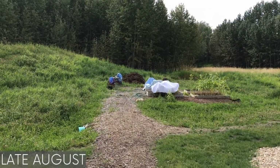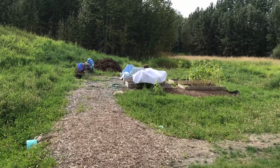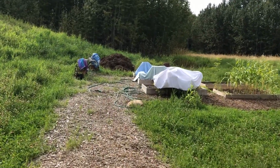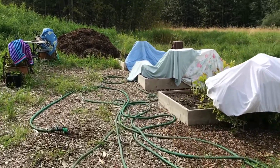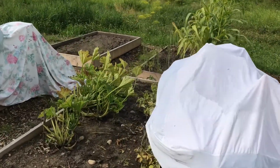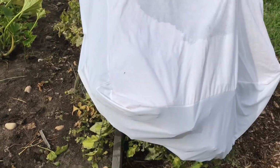So today is the last day of August, and this happened last night. We got a frost warning, so I came out and covered everything up. Now I'm just going to go check to see how it did. I didn't actually cover everything up. I covered up the more delicate things, such as tomatoes. So let's take a look at those guys.